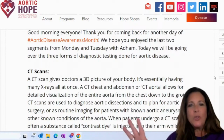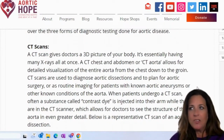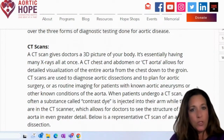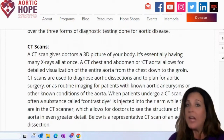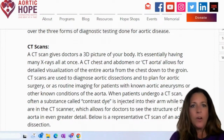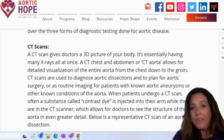So these are used to plan for treating, or just as a routine image for patients, and typically it's every year or every 6 months. These are for patients that we know have aneurysms or other conditions of the aorta. When a patient undergoes a CT scan, they are typically given something called contrast dye. This is very different from gadolinium, which we're going to talk about in a minute, which is given with an MRI. This contrast dye is injected into your arm, so you're going to have an IV placed before you have the CT scan.